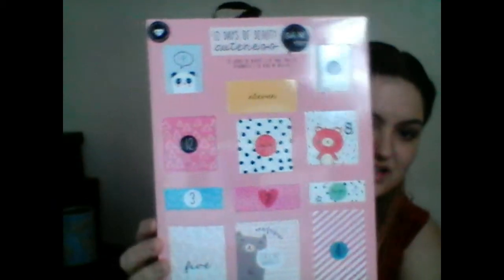But no, basically, I have done my foundation because I'm hoping that there's going to be some stuff to do with face. If there is, I'll probably pop it on my face. But yeah, this is the only one I can afford, really, to be honest. But this is my first advent calendar.